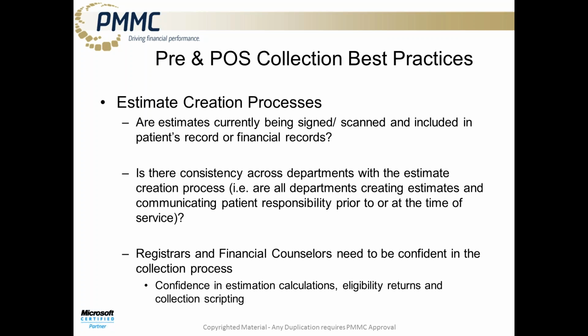So is there consistency across departments with the estimate creation process? Best practice is, you want consistency. If you really have departments that should not use an estimate tool, make that clear. But the groups that we see that have the best success have effective communication go out to all the departments, and the expectation is there that not only are they creating the estimates, but they're also communicating the patient responsibility either prior to or at the time of service.